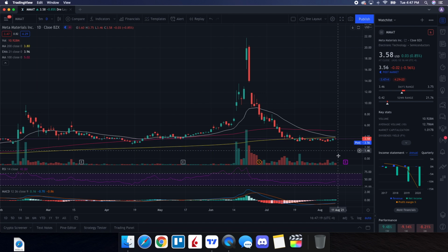When we take a look at the indicators on our chart, you can see from the RSI down below, it's right around 44.43, so we're still in the oversold territory. And as you can see from the indicators on the chart, we are below the 100-day, the 21-day EMA, as well as the 200-day.